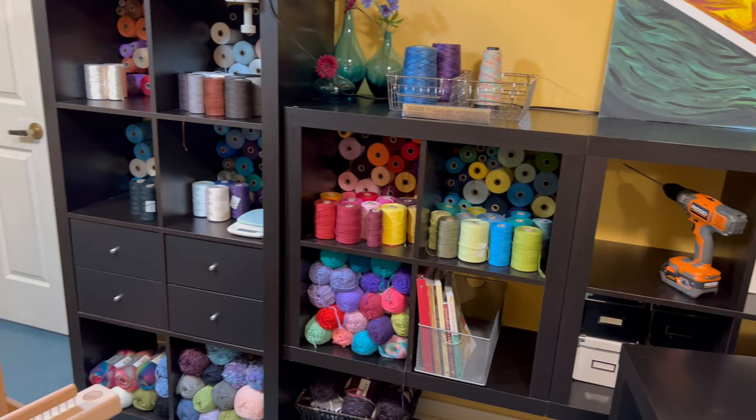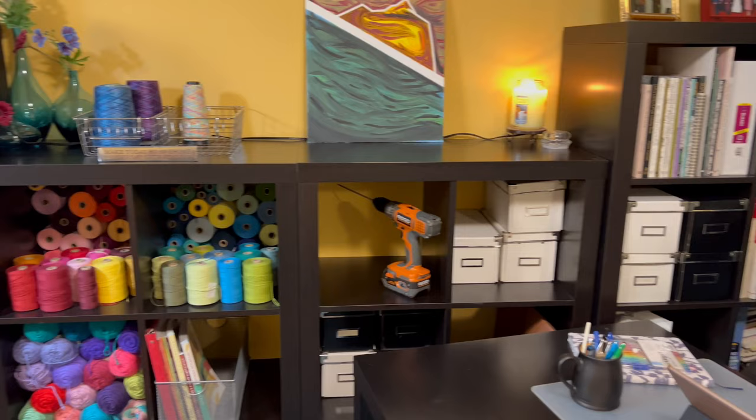And more yarn there. My little tiny weaving library. I'm gradually accumulating some books, but I actually get more from the internet. Books are great, but I really find other people's videos are so helpful because I need to see a process to really understand it. It's harder to get something from reading it.